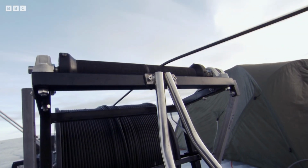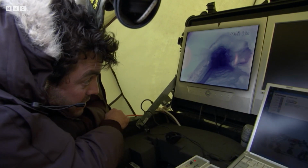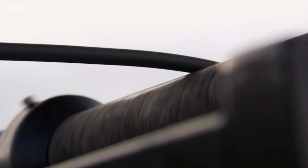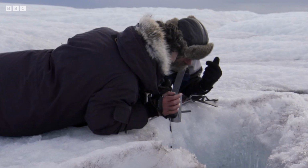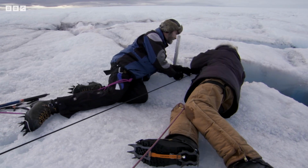They've got 1,000 metres of cable, which Konnie believes is enough to lower the camera all the way to the bedrock. 60 meters. This is amazing. 70 meters. There we go. Now we're submerged. Wow.